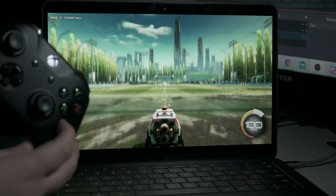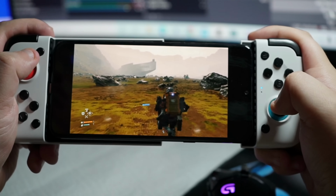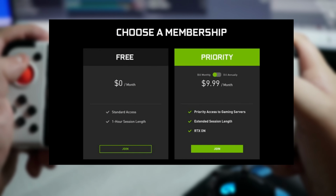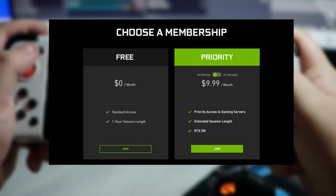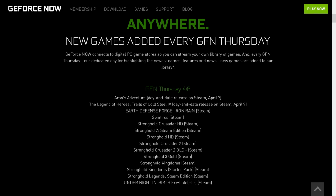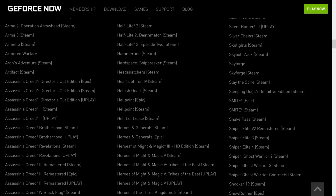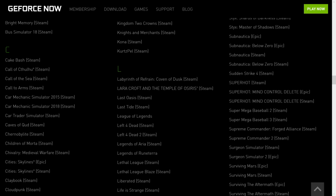You can play on your PC, TV with various devices like the Shield TV, play on mobile with Android or iOS, and the pricing is pretty fair at $9.99, or even a free tier that has you paying nothing to use it, but you will sit in queues to get access with a 1-hour limit. Now GeForce Now has over 2,000 games that you have access to, but keep in mind you have to buy most of these games, so the $9.99 really only gets you access technically to 6-hour sessions of the free-to-play games or the games that you already own.